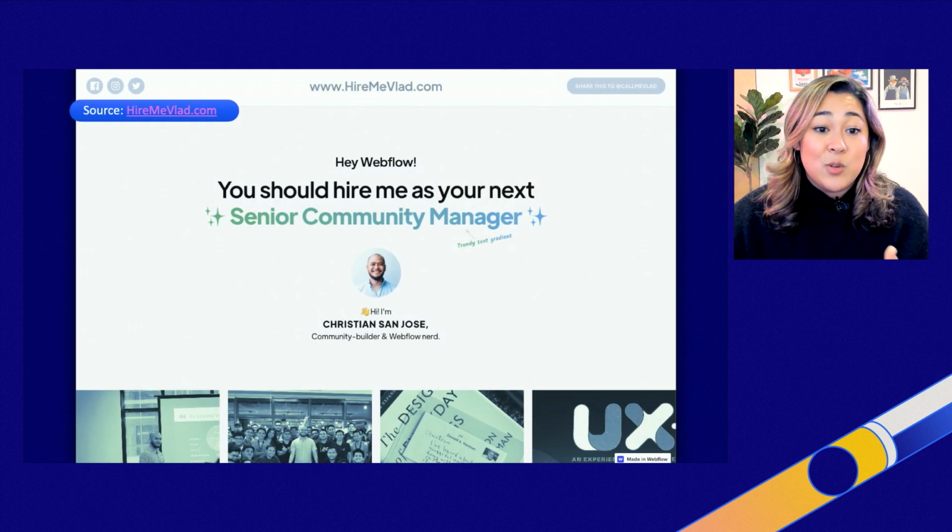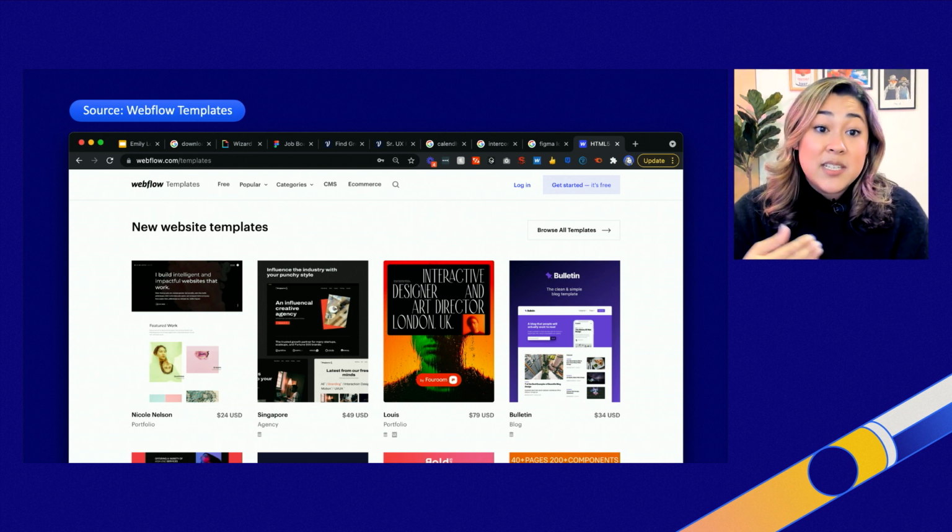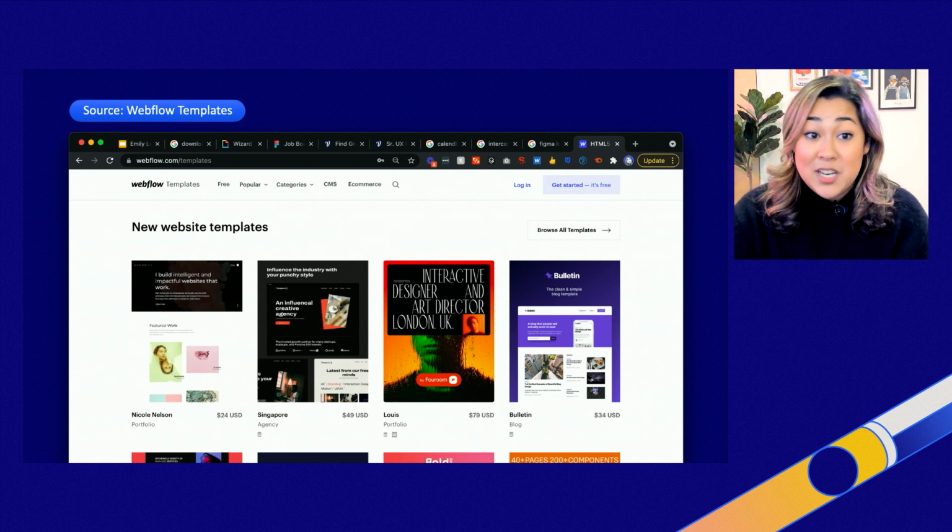And I've even seen some really awesome examples on the Webflow side, where, for example, you see someone here who has created their own site to get hired by Vlad or Webflow themselves. And the beautiful thing about this is that jumping into templates doesn't mean that you have to push something to production. It just means that you're flexing that muscle and ideally starting to understand the components and how you can ultimately use that in your own world.